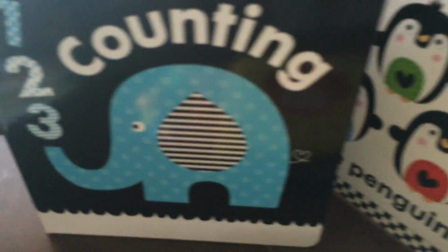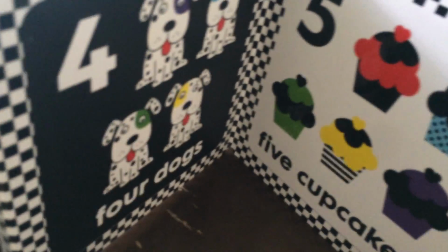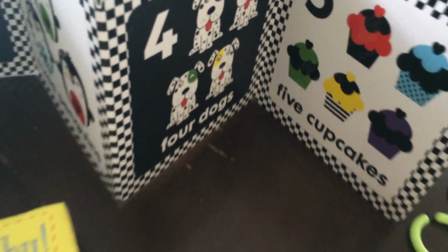Here's another one for infants that's really great, 1, 2, 3 counting. As you can see, it folds out, and it's one of those great black and white books with some bright pops of color. Really good for that infant focus. You know, their eyes do better with the black and white stuff. It helps draw their attention. This is a great tummy time book because you can stand it up next to your tummy time mat and give your little one something to look at.